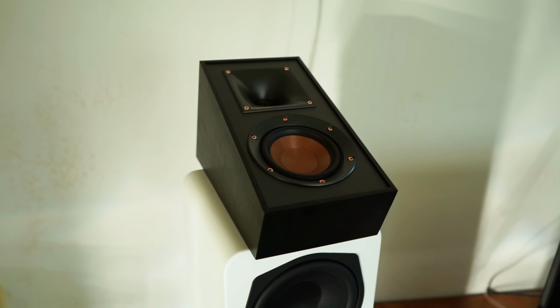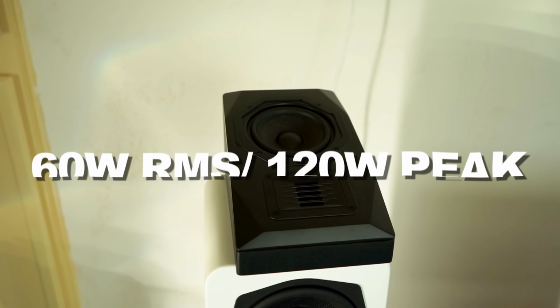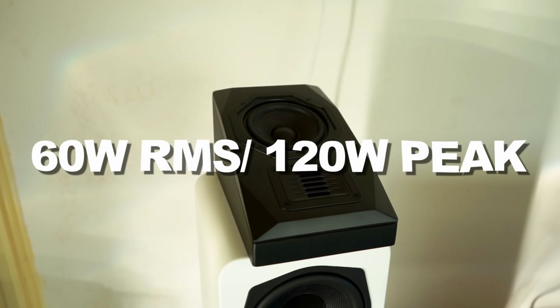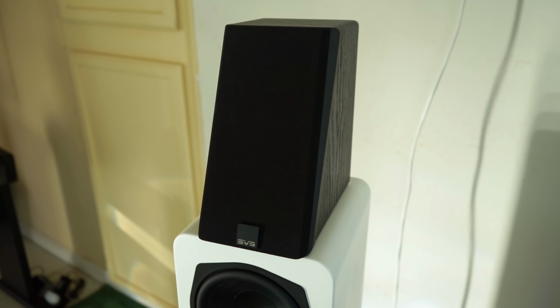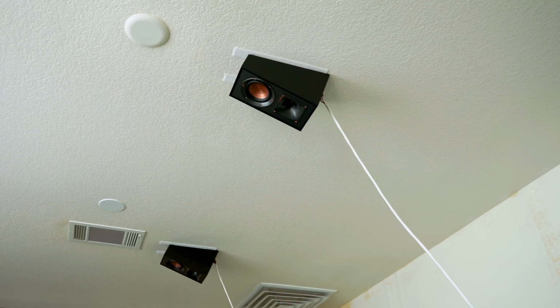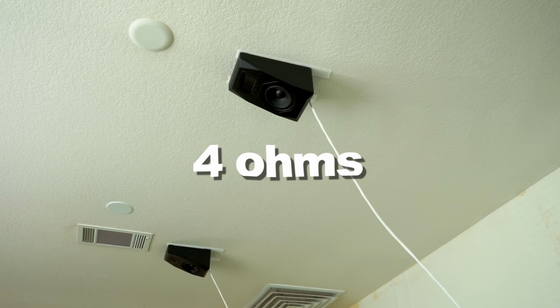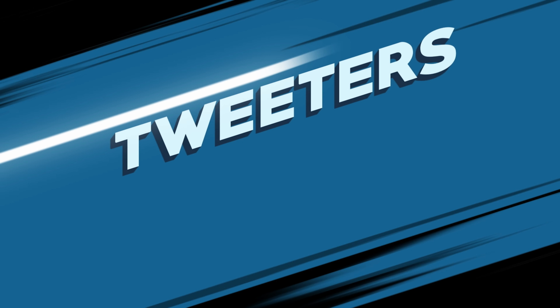Power handling. R41SA, 50 watts RMS, 100 watts peak. AirMotiv A1, 60 watts RMS, 120 watts peak. Aperion A5, it doesn't actually say on their website, but it does recommend being powered by an amp up to 100 watts. So all the speakers are kind of in the same ballpark here. And same with SVS, they don't list power handling per se, but do recommend being powered up to 150 watts. Nominal impedance. R41SA, 8 ohms. AirMotiv A1, 4 ohms. Aperion A5, 6 ohms. And SVS, 8 ohms.